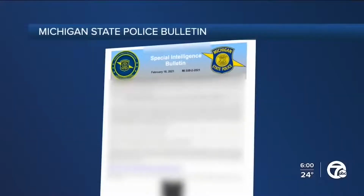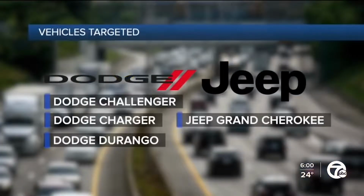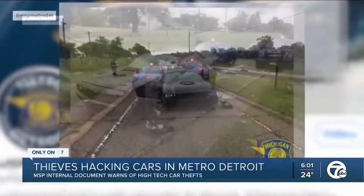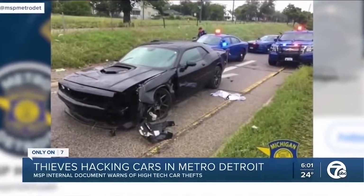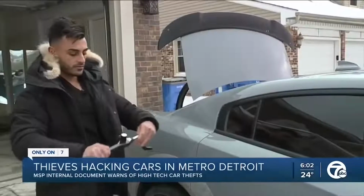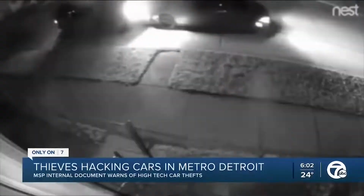An internal Michigan State Police document spells out the problem. Thieves are targeting FCA products, Dodge Challengers, Chargers, and Durangos, plus Jeep Grand Cherokees. The document spells out how hundreds have been stolen over the last 2 years. And it is not just Michigan. The document shows 5 other states have also been hit. So a deluxe security alarm is standard on the Scat Pack, SRT Hellcat, and SRT Hellcat Red Eye, and it's also included with the driver convenience group on all of the other models.